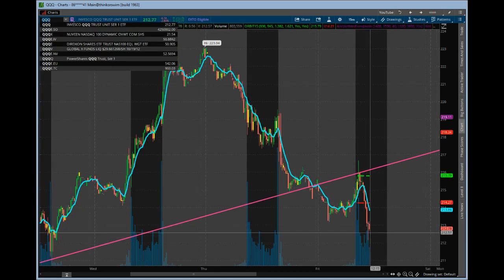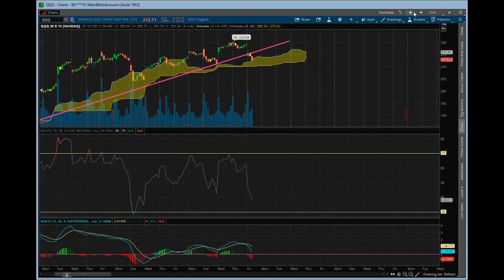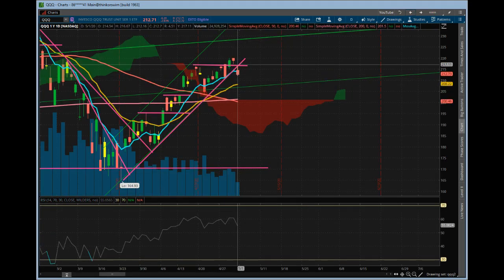Little hammer right here that looks like it's pulling back into that range right there. This breakdown here over the pre-market levels is pretty good, for that little coup de grace here at the end of the day. Upper shadow finally broke down. The Qs finally broke down above its upward trend line here.